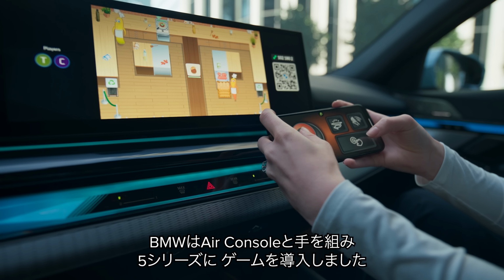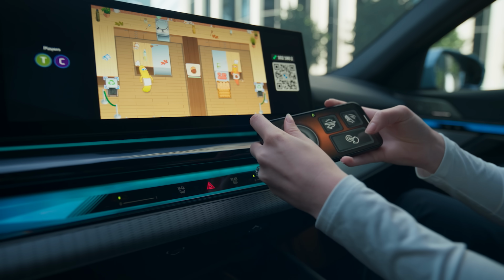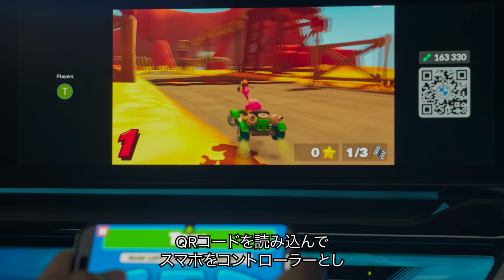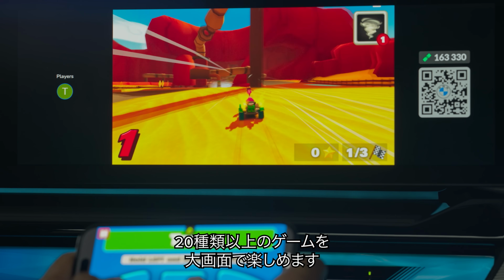BMW has partnered with AirConsole to give the new 5 Series a bunch of built-in multiplayer games. Probably so you have something to do while you wait for the car to charge. You can just scan a QR code on the display, then use your phone as a controller to play 20 different sports, racing and puzzle games on the big screen.